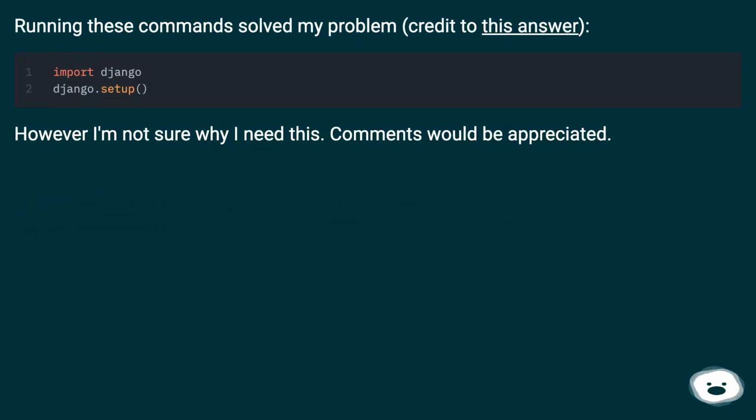Running these commands solved my problem, credit to this answer. However, I'm not sure why I need this. Comments would be appreciated.